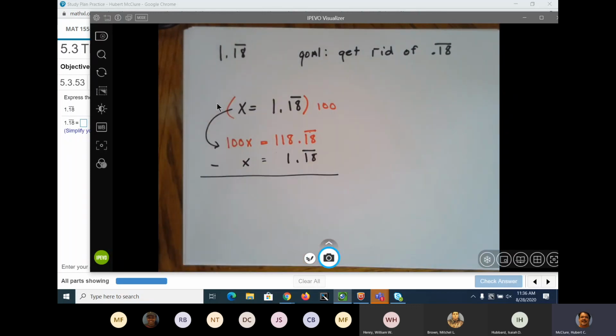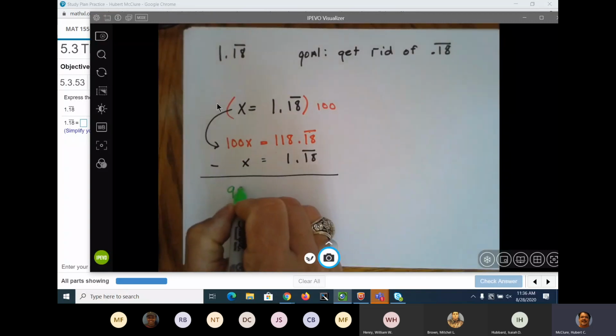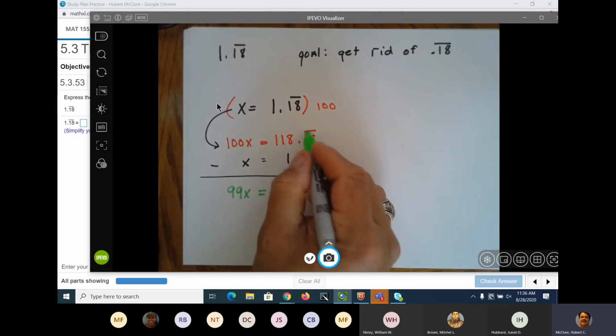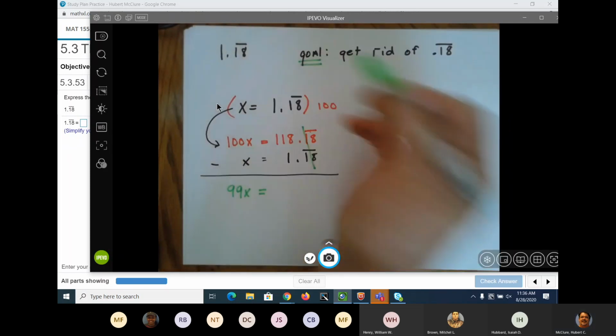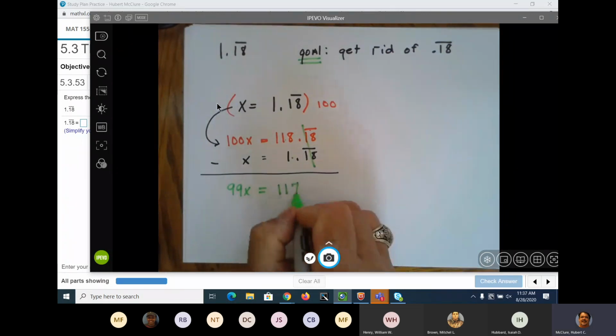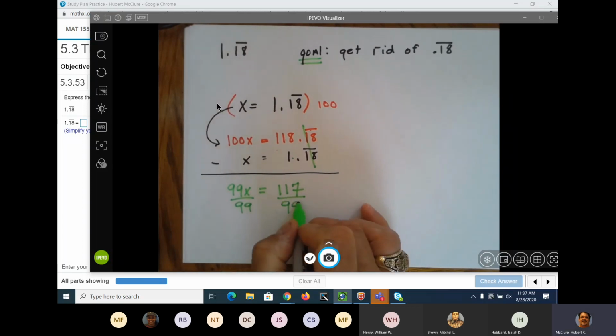That's going to leave you with a new equation, and I'm going to do this in green. 100 minus 1 is 99x is equal to, that cancels, that's what you wanted. And 118 minus 1 is 117. Divide by 99.